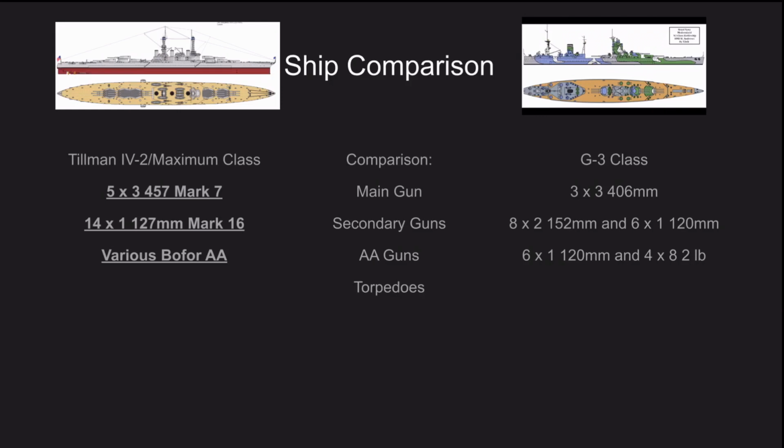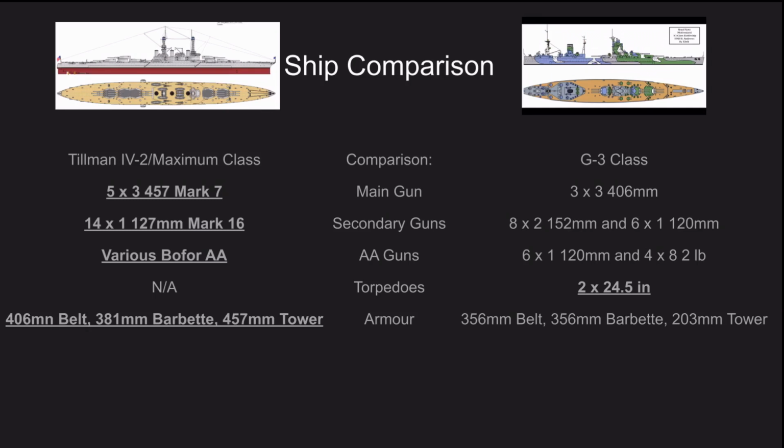Next up, we have the torpedoes. Now, like the previously mentioned battleship, the G3 does come with torpedoes, 24.5 inches. Next up, we have the armor. Now, knowing the G3 is a battlecruiser, it would have less armor value. If you said that, you were right. This ship does have 356mm for belt and barbette and 203mm tower, still giving the edge to the Maximum.